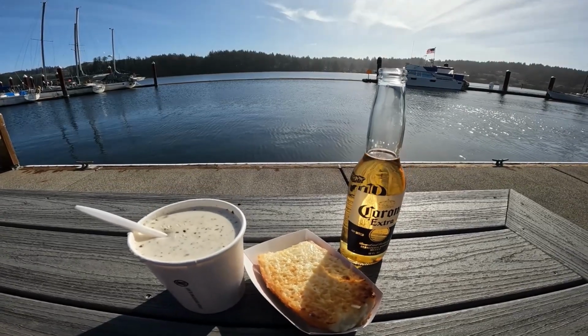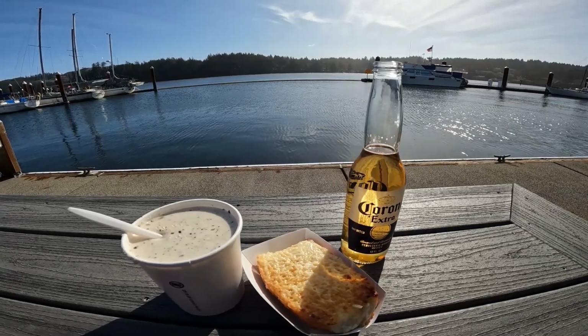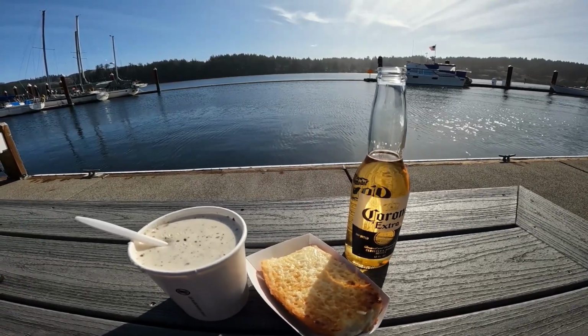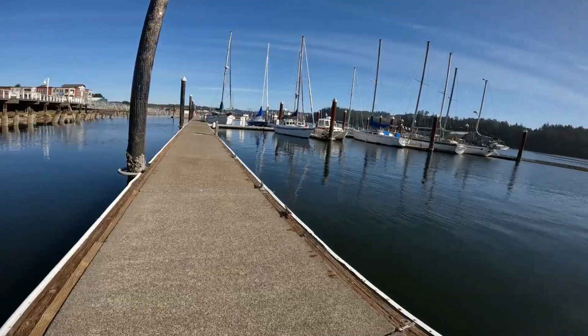So once we're done in town today, we will hike back into camp and probably enjoy a fire tonight lakeside. Anyway, we will see what other adventures we find here in town. Cheers.